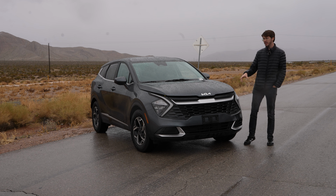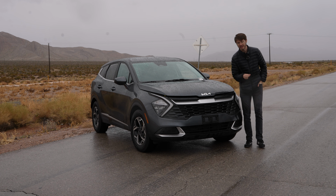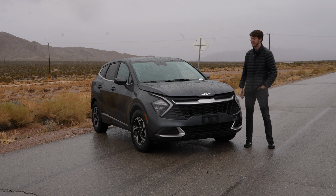Now, with all the theatrics put aside, let's talk about one of the most important things with any vehicle, and that's going to be its practicality. Now, let's start underneath the hood.